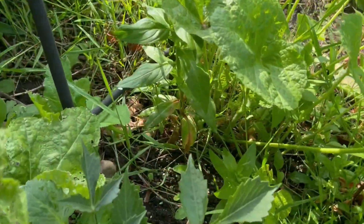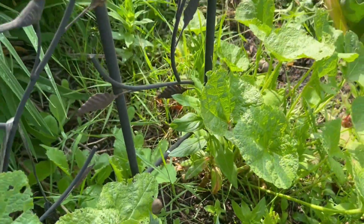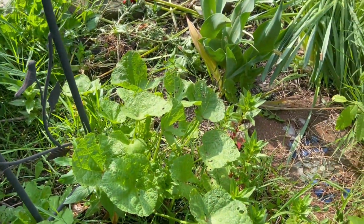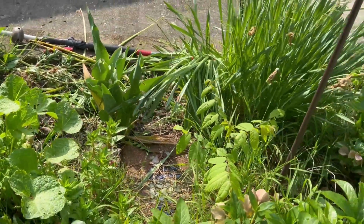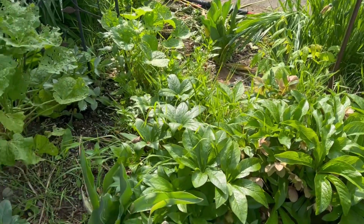Got a dahlia coming here, and it looks like it might be producing a bloom. We'll see. Usually I don't get any dahlia blooms until July. It's pretty cool here in Michigan.